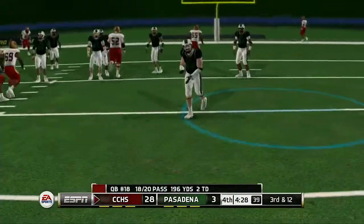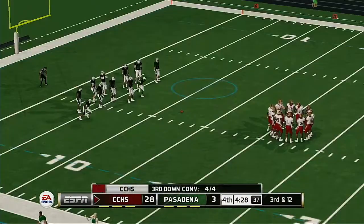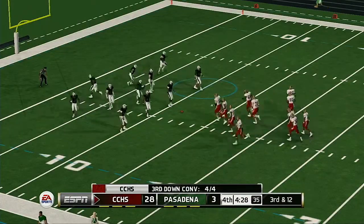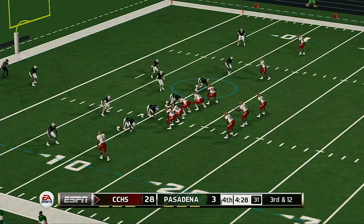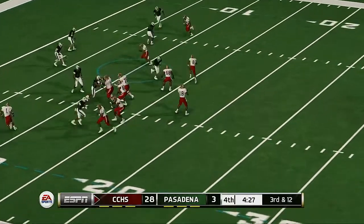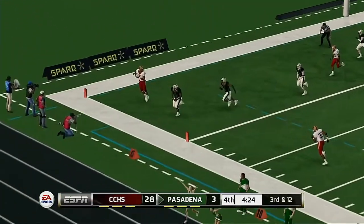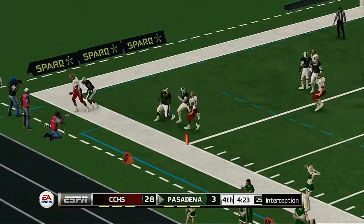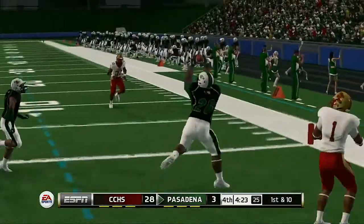Quick strike to the back, no good. Can't blame him for not hanging on to that pass. He got hit pretty hard. From the 12-yard line, third down. To the end zone, interception. That was just a sloppy pass, but for now, they can afford to live with it.